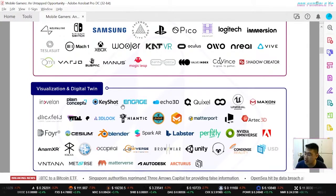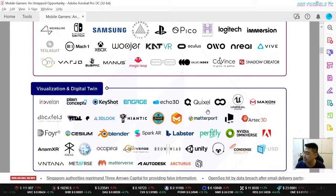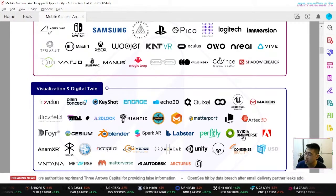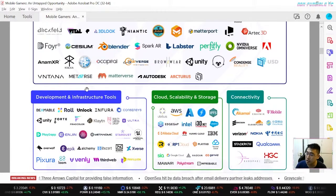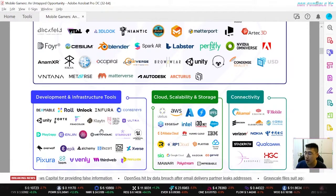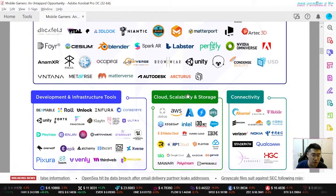Visualization: how is the metaverse visualized? You have 3D software like Blender. You have game engines to visualize it and to create an experience. NVIDIA's Omniverse, Adobe, and Digital Twin. And then development infrastructure tools. These are kind of like blockchains or protocols. You also have Unity, and then you have cloud storage.